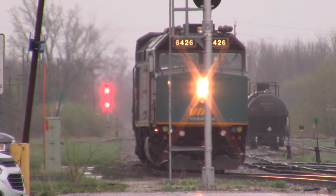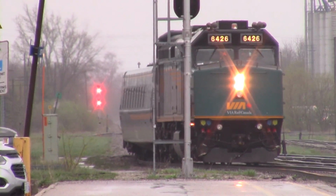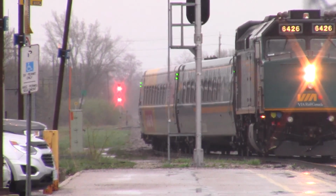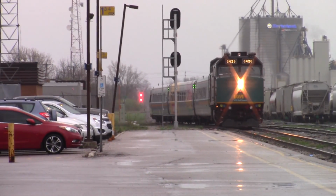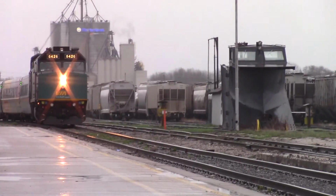So here we go. First class. Let's see if this one's got the 150 car. Oh, it's got the 150 car! Awesome! 6426. Drizzly night. Awesome, Canada 150 car.